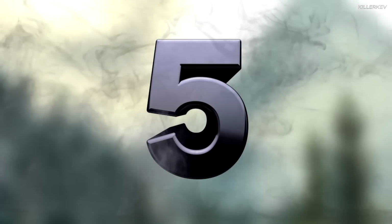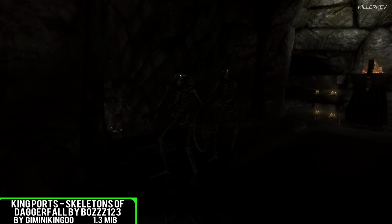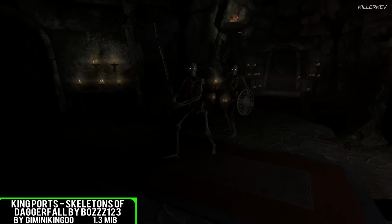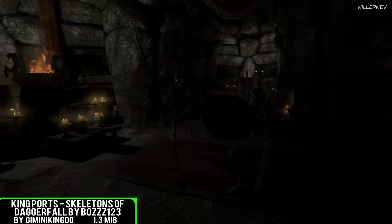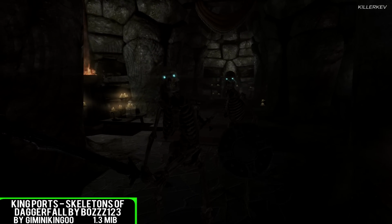And for the fifth and final spot within the video is going to be another Kingsport. This one is going to be Skeletons of Daggerfall, coming in at 1.3 megabytes of a download. This is going to be open perms from the nexusmods.com. It gives you a small background for basically what this does: it gives the full immersion of all skeletons sounding like they would from Daggerfall.